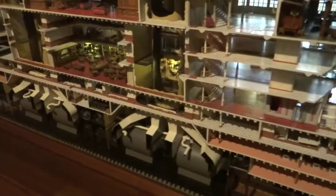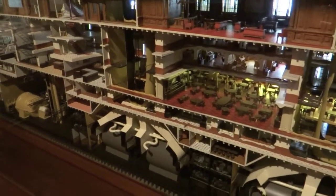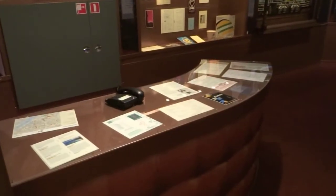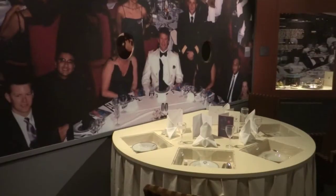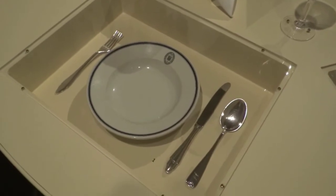There are even detailed cross-sections of cruise ships, so you can peer in, and cabins you can look down and see how things used to be. There is a larger exhibit that recreates areas of the old cruise ship. You get to see uniforms, equipment from the casino, various table settings, monogrammed crockery and cutlery.